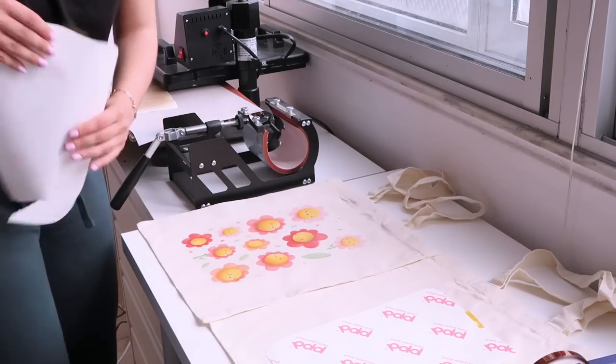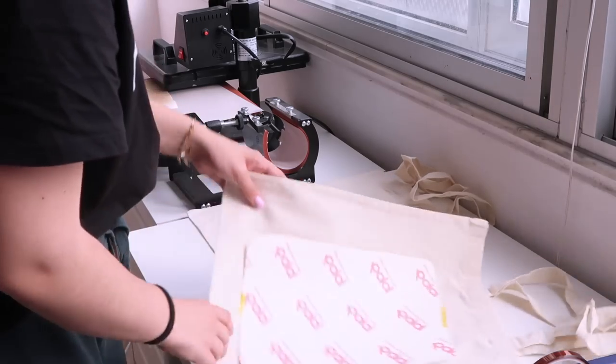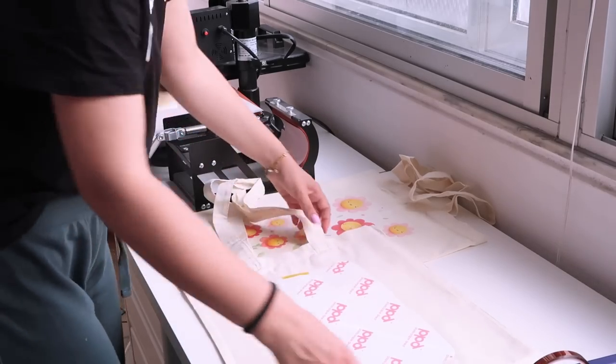This one is done and you'll just fix it later. I'm just going to put this one as well, and then I try to work in phases, so I do this part first and then I'll do the other one.